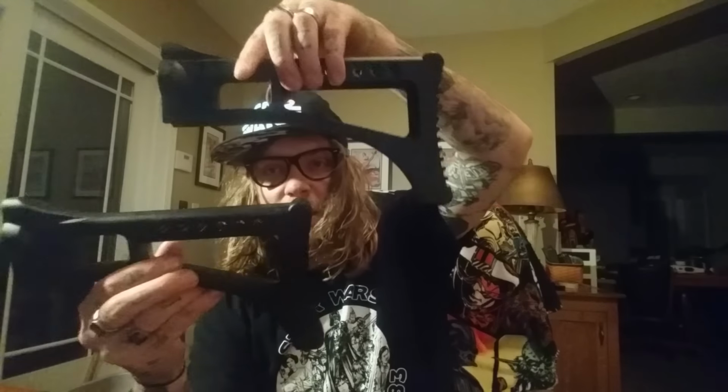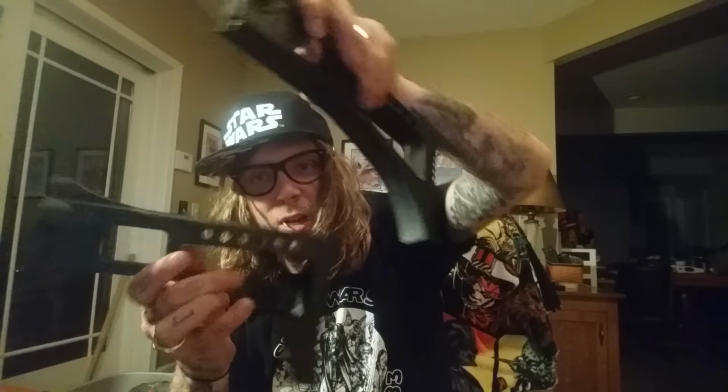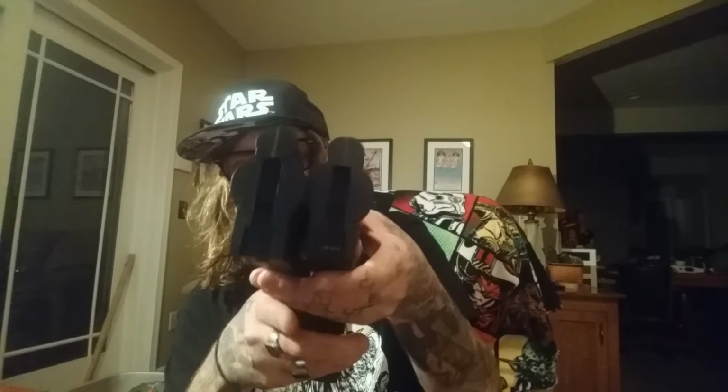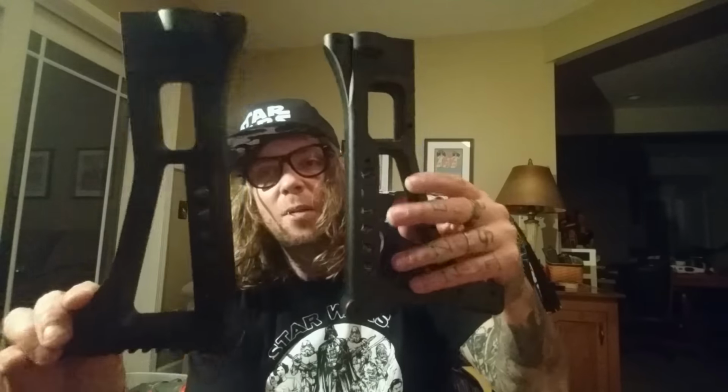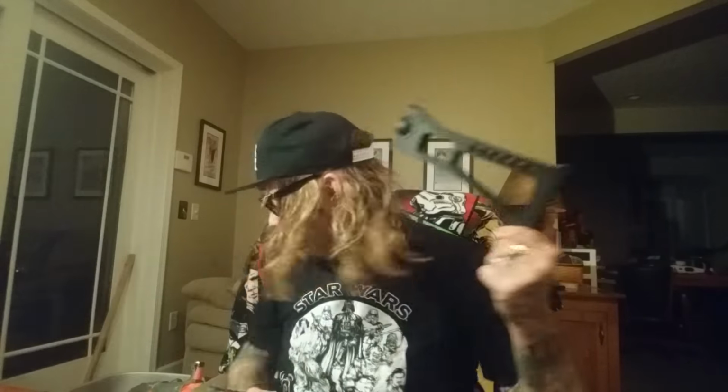These are kind of cool. I found these random plastic stocks. I found two of the same ones. I assume that they go to some kind of airsoft rifle because of the connectors on the back. I'm not positive about that, but I just felt like there is some kind of application for nerfing that these could be used for. I'm going to mail one of these to Fowler because I want to see what he comes up with. I'm sure he's going to come up with something cooler than mine, but maybe.